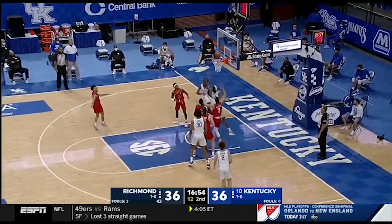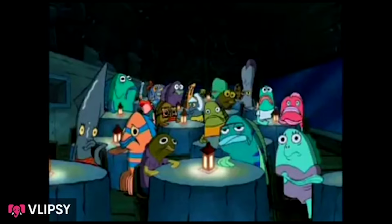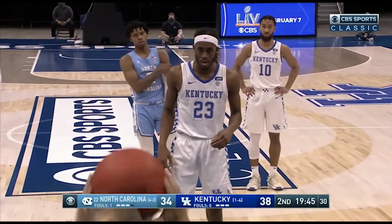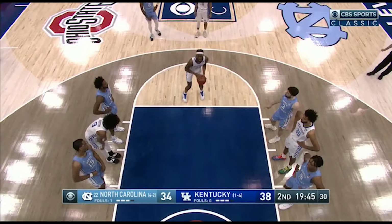The biggest problem in Jackson's game is his offense. To put it plainly, it stinks. He has no range and very little touch at the rim. His form isn't horrible, but no part of me believes any of his shots are going in. One of the biggest ways to tell if someone can shoot or not is their free throw percentage, and Isaiah Jackson is shooting just 53% from the line.